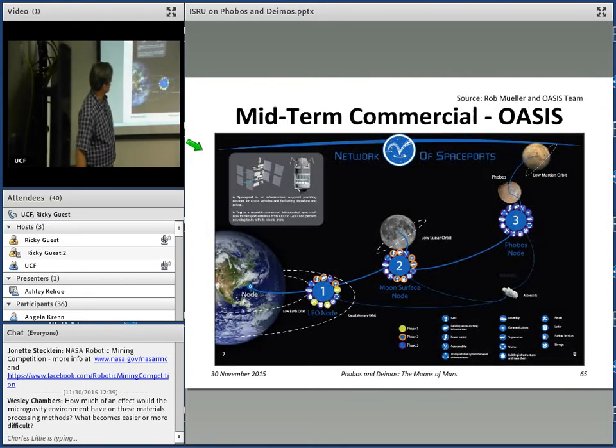There was a study that looked into the first pieces of this. This was done at the International Space University. The study was called OASIS, and OASIS is an acronym, and I can't remember what it stands for. I think it stands for Operations and Service Infrastructure in Space. That might be correct. But they define the node 0 is your spaceport on the Earth. Node 1 is your spaceport in low Earth orbit. Node 2 is your spaceport on the moon, where you're doing propellant mining on the moon. And then node 3, they actually declared that it was Phobos.